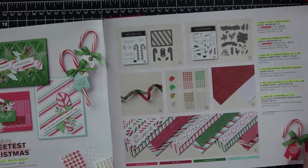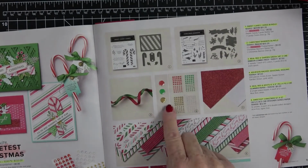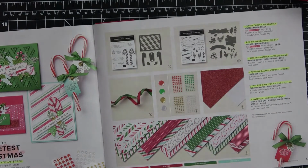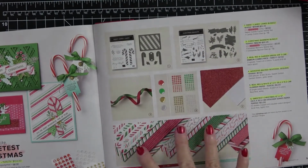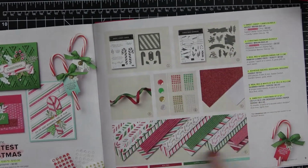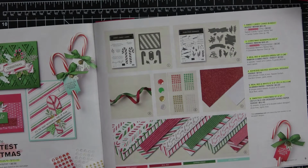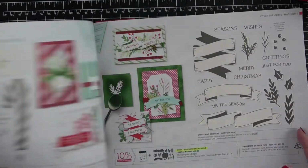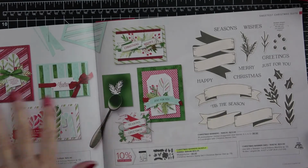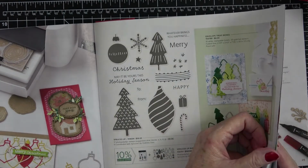Look at this. Sweetest Christmas Sweet, and you get all of this. You get 2 stamp sets, 2 die sets, ribbon, gems, specialty paper, designer series paper. This one is a little more pricey because you are getting so much, but $133, and you could knock out all of your Christmas cards with these 2 stamp sets because they do so much, and they actually intertwine with each other to the point that you can mix and match your dies and your stamps together to create some lovely Christmas cards. This shows the individual stamps, the sweet candy canes, and the Christmas banner. It's just absolutely a beautiful catalog this year.